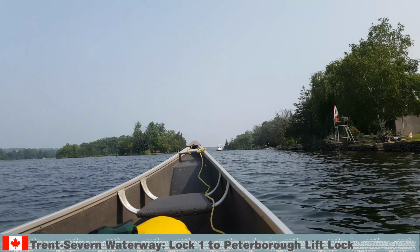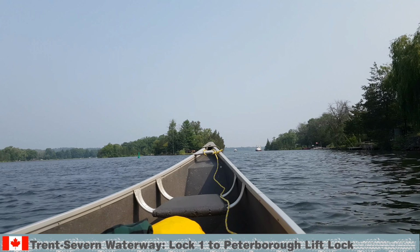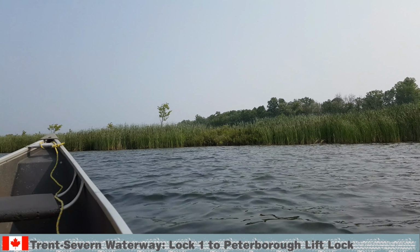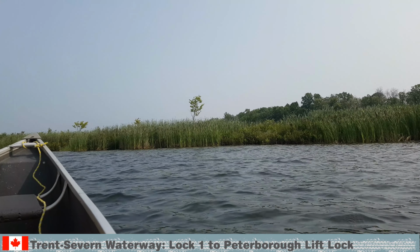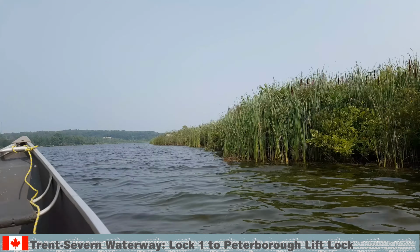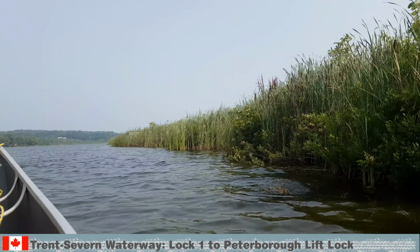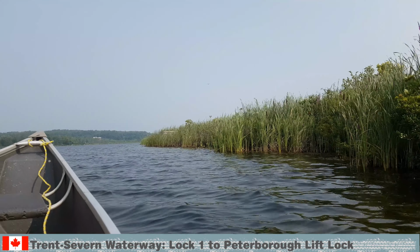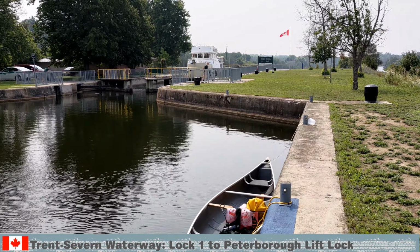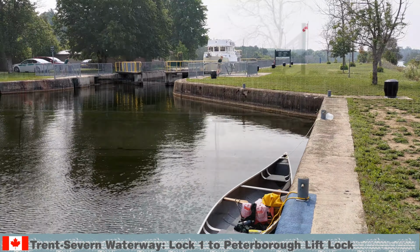When I left the lock, I told them I will not go to the next lock, but instead I will have a look around in the bay further up and will return here. When I returned to Lock 14, I tied up the canoe. The lockmaster told me to enter the lock. Another boat was approaching from below.